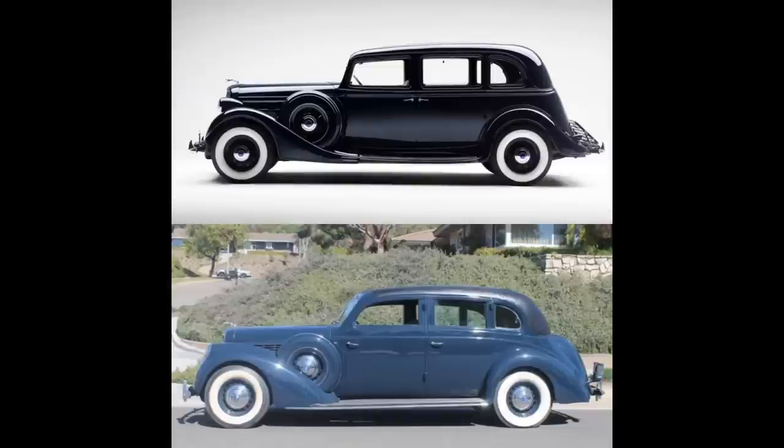Moving to the side profile, the fenders are different. '39 looks more flowing. Not to say the '36 looks stodgy. It doesn't. They both look good in their own way. '36 has cabinet doors. '39 has traditional doors. Rear fenders are also different between these two models. These two cars have different trunk profiles.